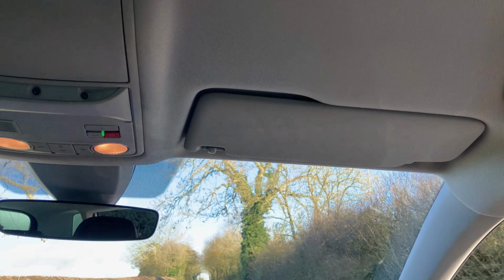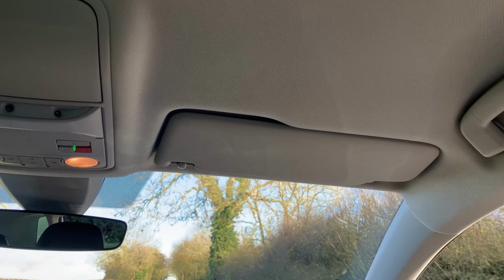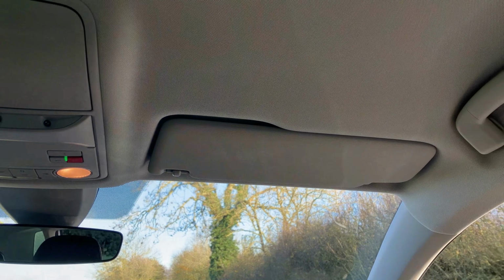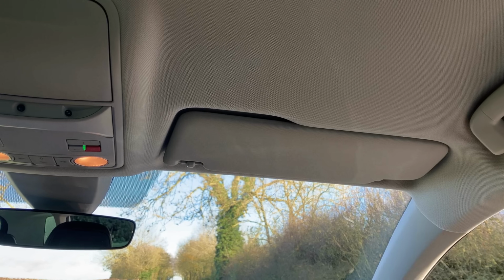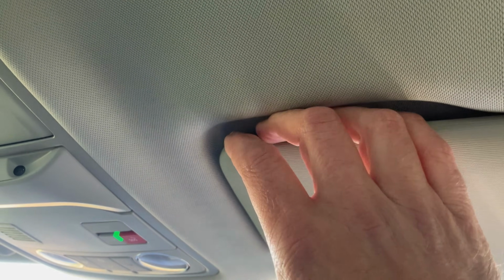Another thing is the sun visor. I'm left-handed and I'm not quite sure what's going on here, but I'm always trying to open it with my right hand because I'm holding the steering wheel with my left hand, and there's an indent on the left-hand side, but there isn't an indent on the right-hand side. I'm not sure if this is a left-handed or right-handed thing, but I'm always trying to use my right hand and I'm always getting it wrong. So again, a little thing, but it would have been nice if you had indents on both sides. That would have been useful.